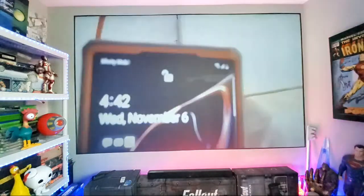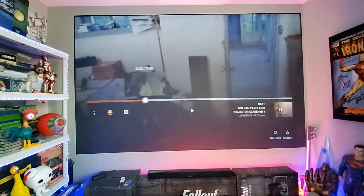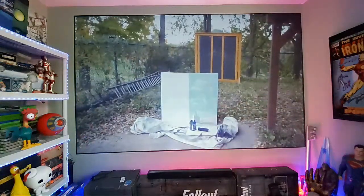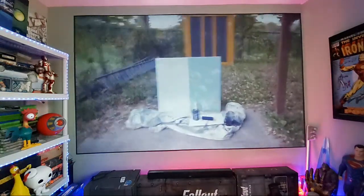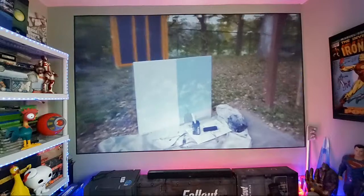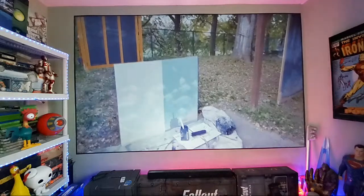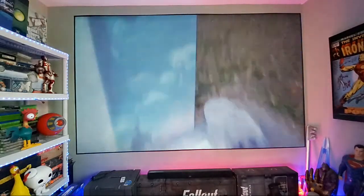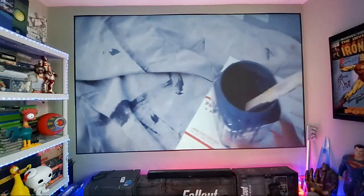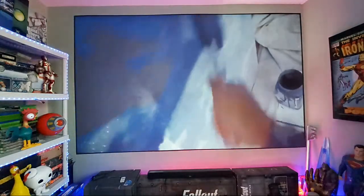Right now, what we're gonna do is we're not gonna do the whole screen, but this is a gray and white screen outside. And that's what a gray and white screen looks like outside, at 4,300 lumens. And right there, this was all done live. That is our screen paint right there. So first things first, let's paint this across the screen.